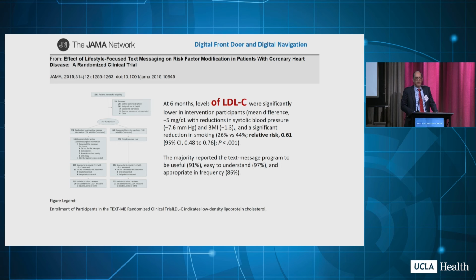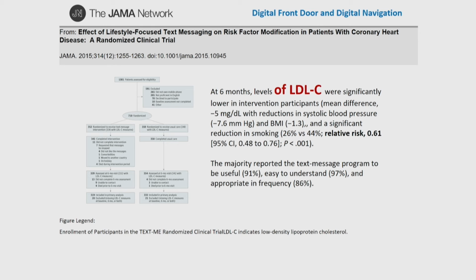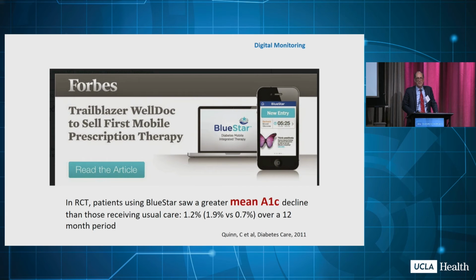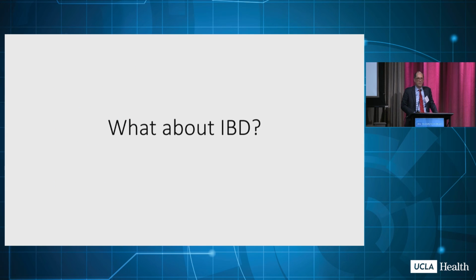Think about LDL control. This was an interesting study published in JAMA where they used remote monitoring in cardiac patients and showed a difference in change, not by seeing the patient personally, but remotely. Same thing was done with mean A1C for diabetic patients over time, where they were able to show changes in outcomes in diabetics through disruptive technology. Smoking cessation, there are wearable devices and remote monitoring now that have been applied to different smoking cessation models very effectively. So these are rapid fire examples of what we would consider disruptive technology.